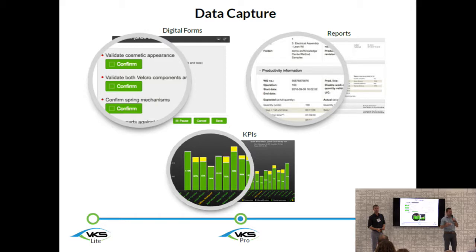This could be something as simple as confirm an item, or it could be scan a serial number, take a dimension, whatever it may be. And so we're collecting this data live out on the shop floor. We're also monitoring operator productivity and efficiency. So we can track his time, units completed, how long he's taken versus the standard time, and we can get efficiency markers based off of that.